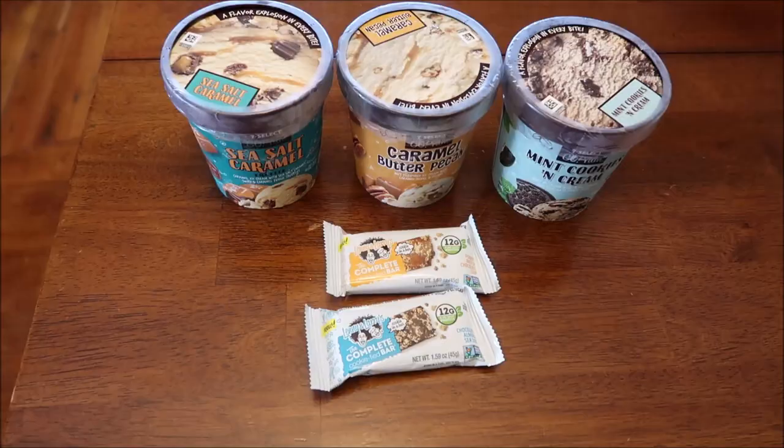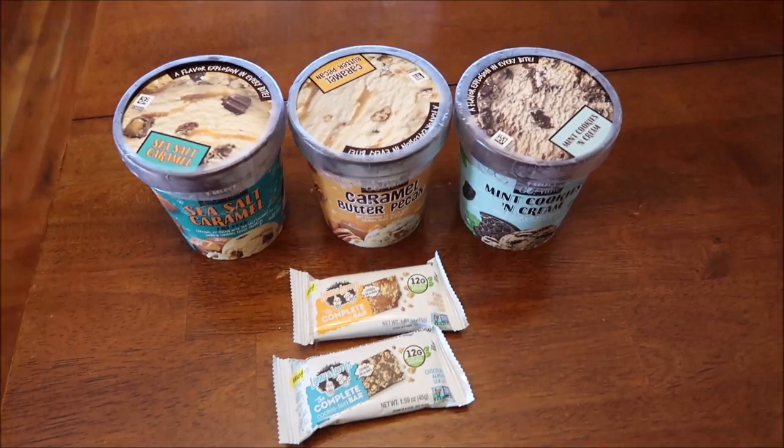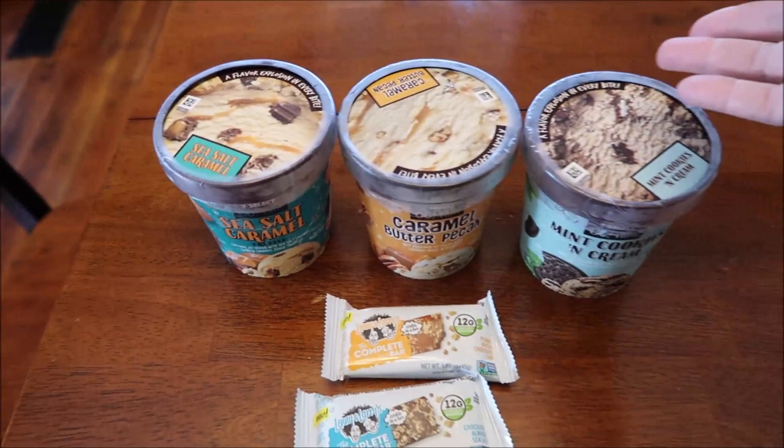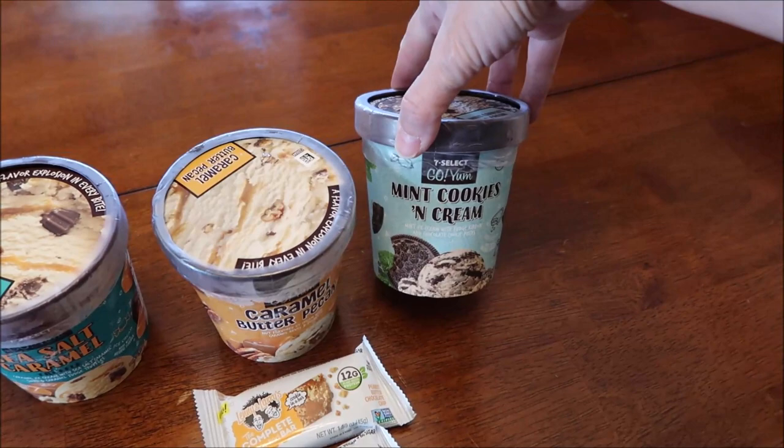So I've told you all that our Speedway is changing to 7-Eleven. It still is technically a Speedway, but they're selling 7-Eleven items. So I was able to get 3 ice creams, which I'm really excited about. 7-Eleven Go Yum. This is the sea salt caramel truffle. This is caramel butter pecan, and this is mint cookies and cream.